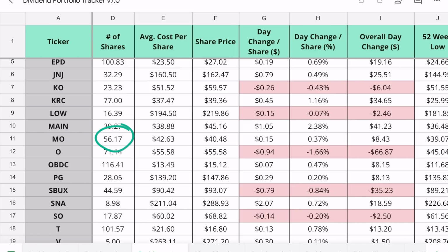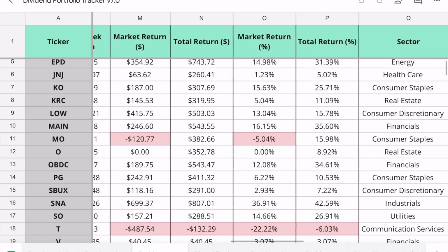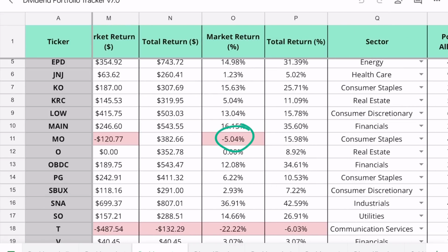And with this drop in share price, my position with Altria is officially in the red now. I have 56 shares of this company at an average cost of $42.63, and the share price is about $40.50, which means I'm down about 5% in terms of share price, but including dividends in the calculation on a total return basis, I'm up 16%. So we're still looking pretty good there.